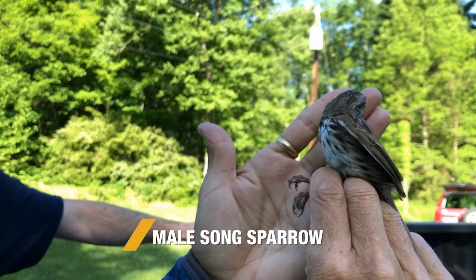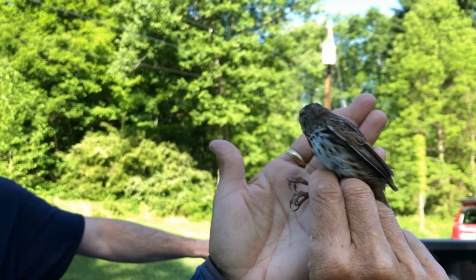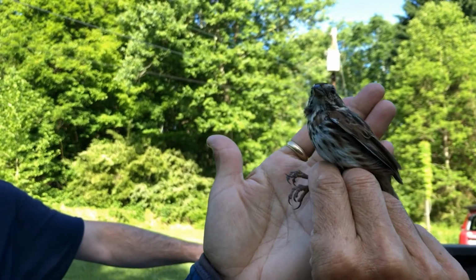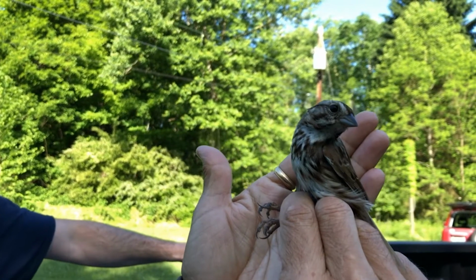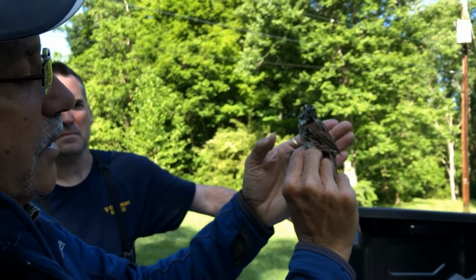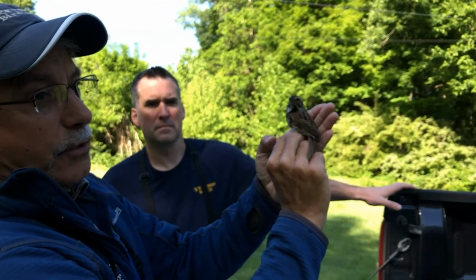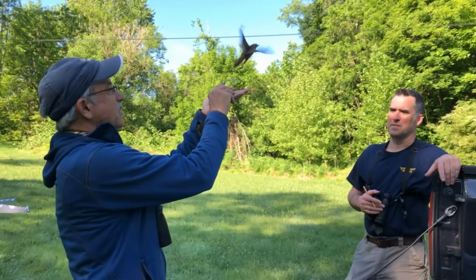Look at the claws here. They use those long claws to grasp when they're perching, but also they'll use those to dig up things on the ground because they feed on the ground a lot. If you have a bird feeder in your backyard, you'll mostly see song sparrows on the ground. What they do is scratch up stuff under the leaves and things like that to find stuff to eat.